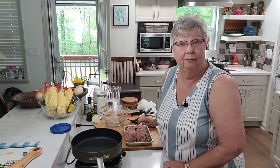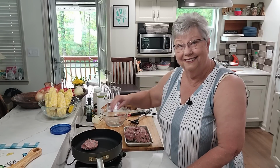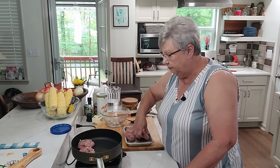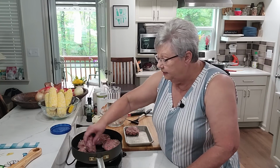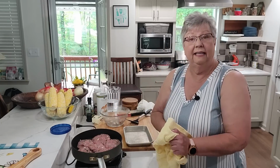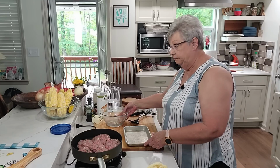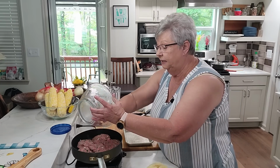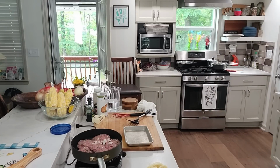I'm about to put these hamburger in the skillet. I want you to listen. Hear that sizzle? That's what you want. You want your pan hot. You can see down in there. And I think I can get all of these in there. This package of hamburger made 6 patties, and that is more than enough for me and him. You see some onions that didn't quite make it into the hamburger. They fell out. We're just gonna dump them right in there. We're not gonna leave them behind.